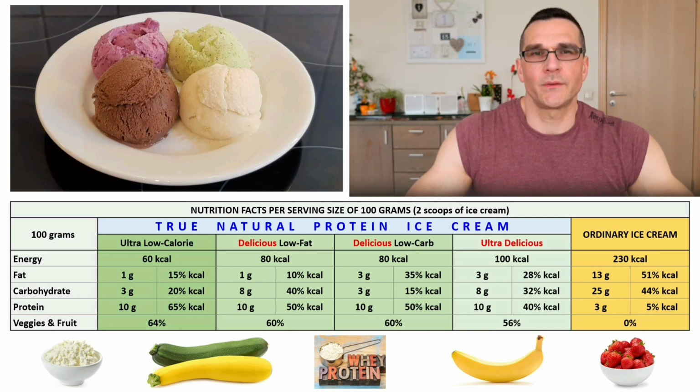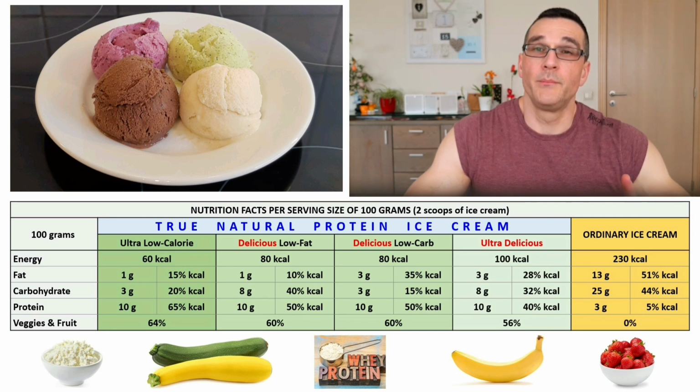Personally, I find the low-fat version and the low-carb version of my protein ice creams nearly equally delicious, and almost as delicious as the ultra-delicious version. However, if you really want to keep the calories as low as possible, you can reduce the amount of dextrose or whipping cream, or even remove them completely, as in the ultra-low-calorie versions of my recipes. But be aware, this will have a small impact on the taste and texture of the protein ice cream.